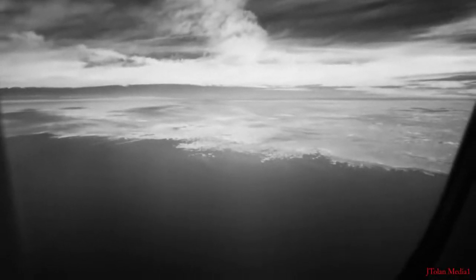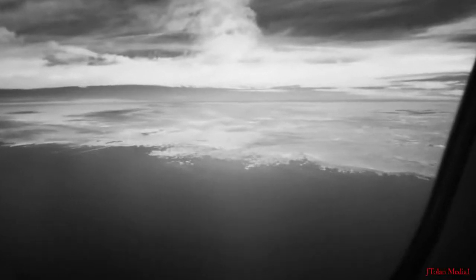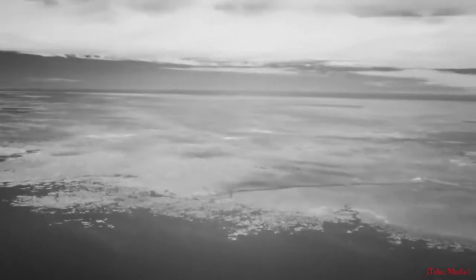Our control is telling us intermittent light turbulence here and there along our route of flight. Right now, while it's smooth at this moment, turn the fasten seatbelt sign off. I would ask you, however, to please remember to maintain your seatbelt fastened at all times while seated. The seatbelt sign will probably come on or off several times.